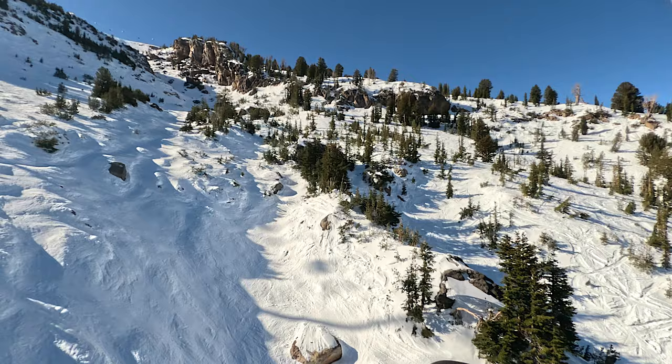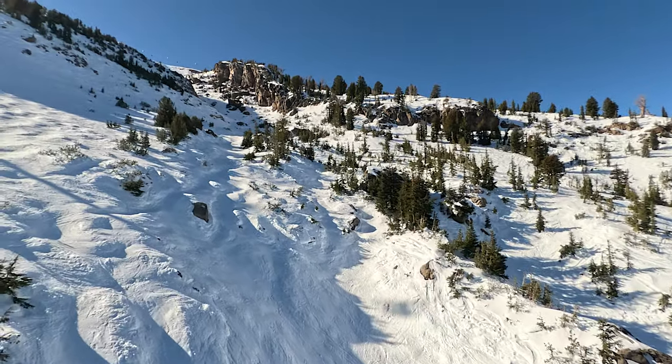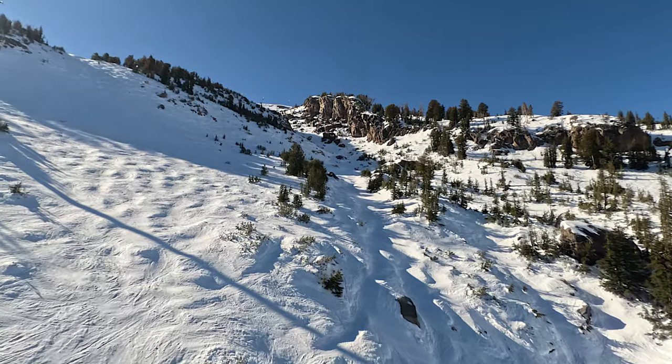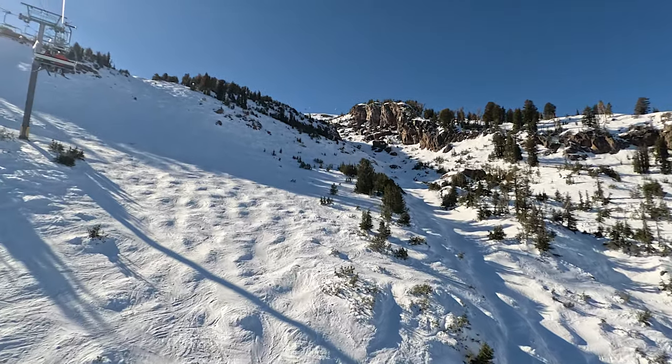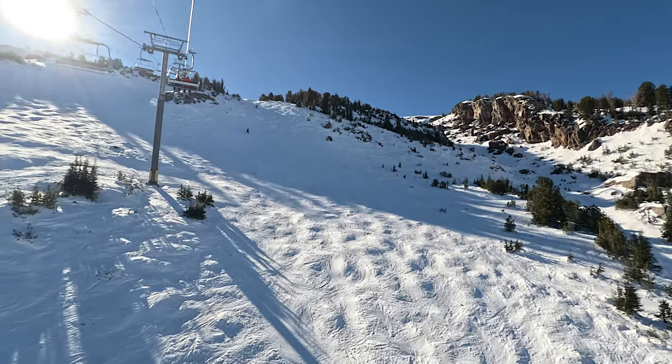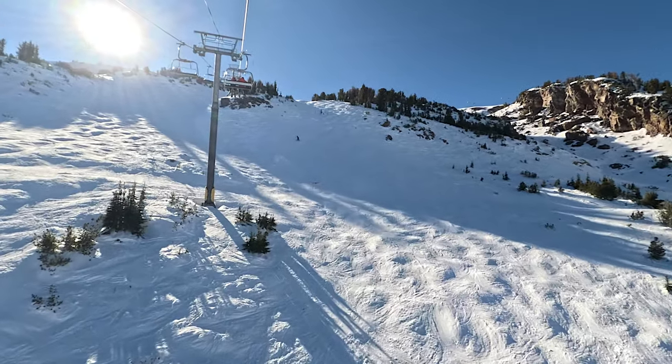Definitely low tide out here, but there's plenty of lines that you can pick and choose and make it through. It's a lot better than I've seen it in low tide years of the past. Some pretty darn good coverage for the first Friday in December.